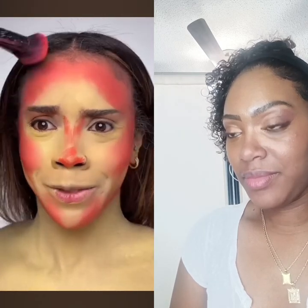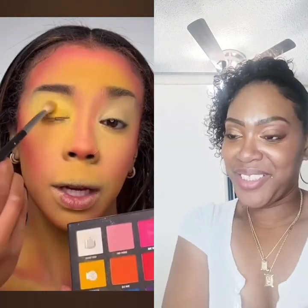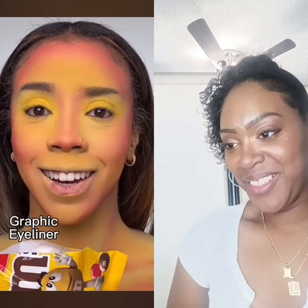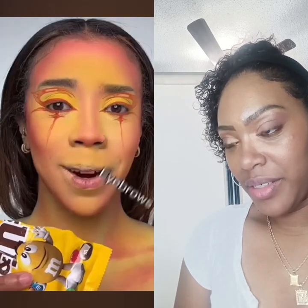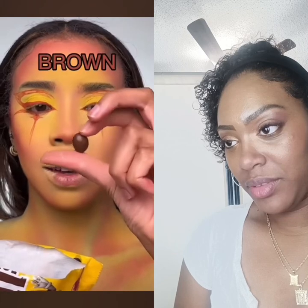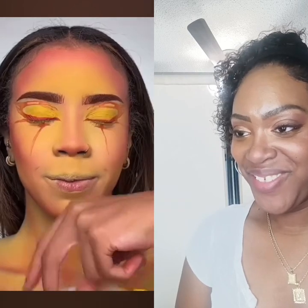I think I put too much red, but it's okay because we're going to go back in with the yellow brush and blend it out. Ooh, I'm ready. Moment of silence for the blend. Eyeshadow. Yellow again. Wow. At least it's all matching.